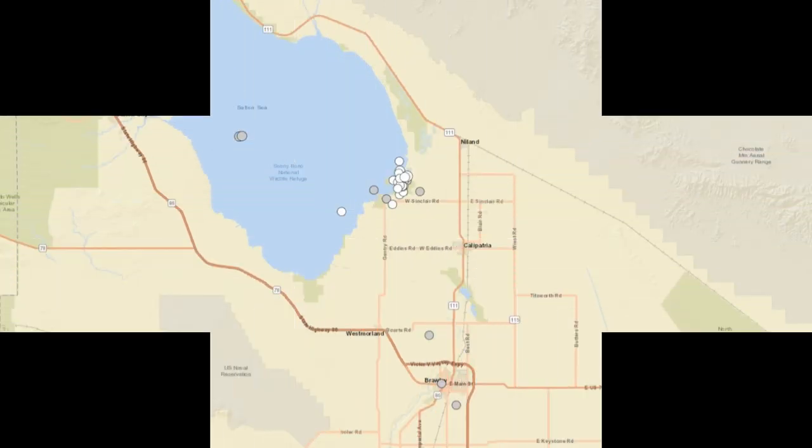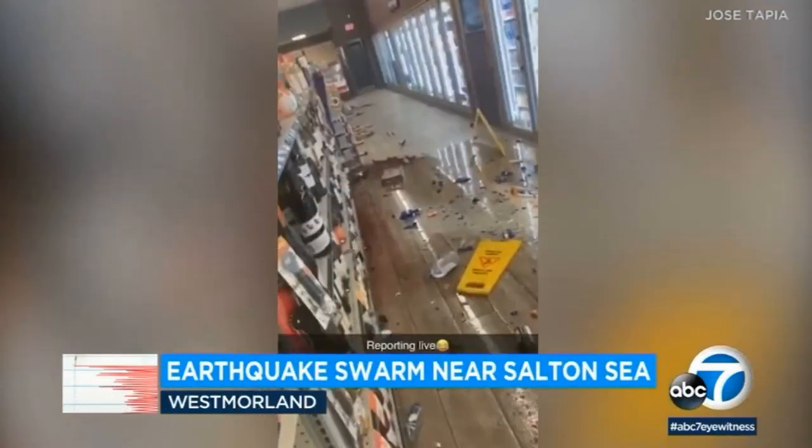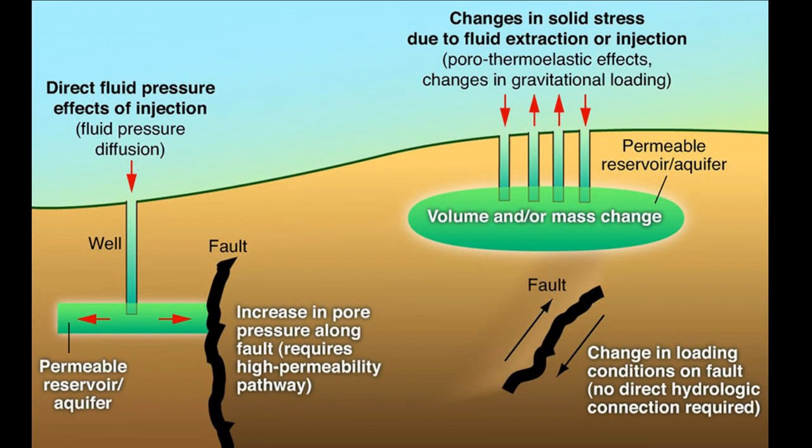And in general, most of the activity is close to the geothermal wells. Most of the events are small and are not felt at the surface. However, from time to time, some of the earthquakes cause damage and they make the local news reports. Injection or production can induce seismicity in two main ways. It can increase the pressure within a fault, or the more common occurrence is to change the loading on a fault, either increase load or decrease load.